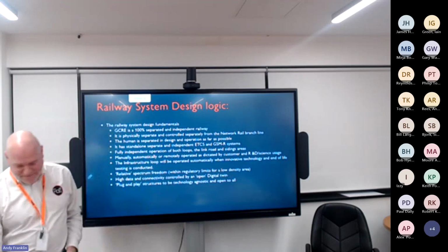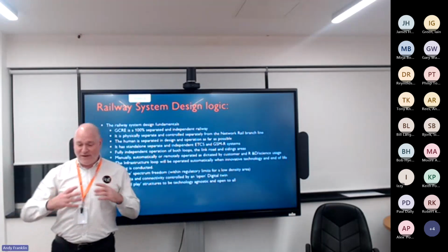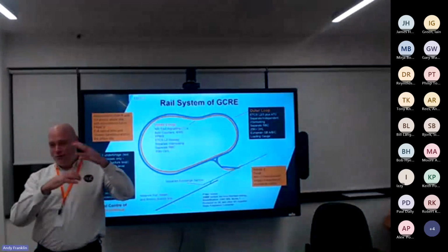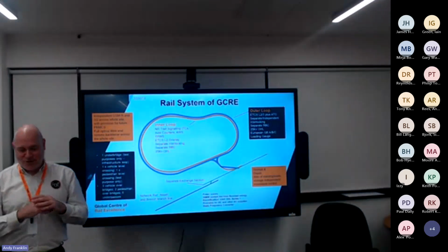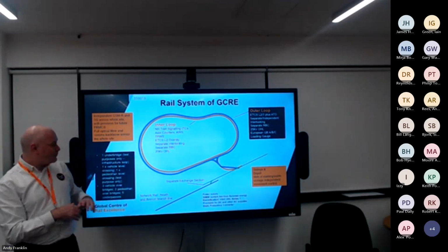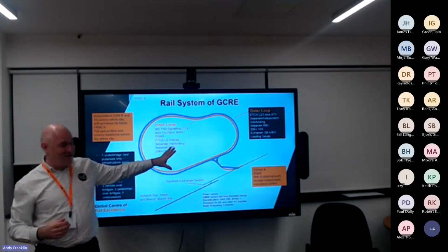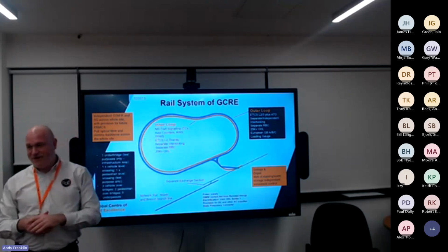I mean, that's pretty much it for the purpose of this. To look at it in pictures, as I said, we've gone from having two physically separate loops to actually running them both around a 7-kilometre trace. The inner loop is our infrastructure loop primarily. The outer loop is for train testing.